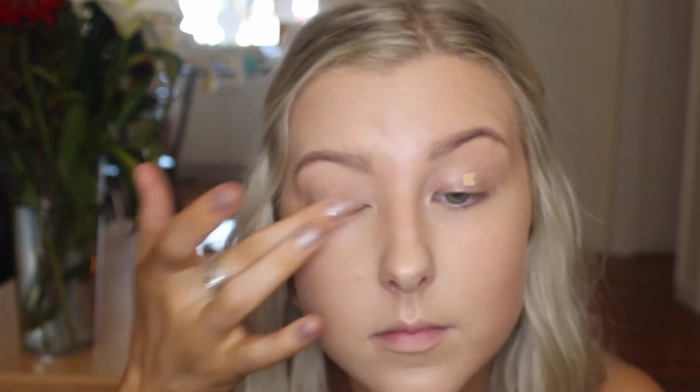Then I'm just putting a tiny bit of concealer on my eyelids just as a primer. I don't really have a drugstore base for eyelids, so this was the next best thing, but it still worked really well.